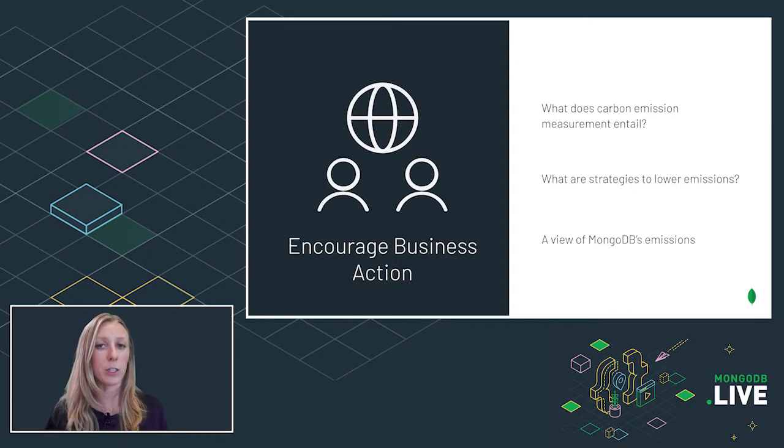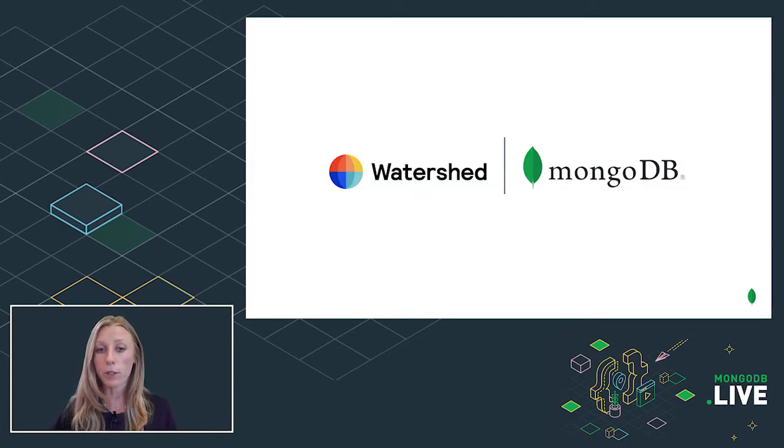And Derek and Lydia actually spent a lot of time trying to understand and learn about all of the frameworks and how to report and how to measure on their own, and realized that it's actually super complicated, and it's best to get some experts to help you out. So MongoDB is partnered with Watershed. And Watershed is a company that's dedicated to helping other companies to measure their carbon footprints and identify areas where they can make changes to run their business more sustainably.